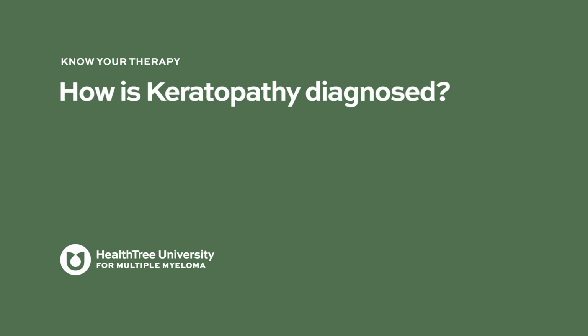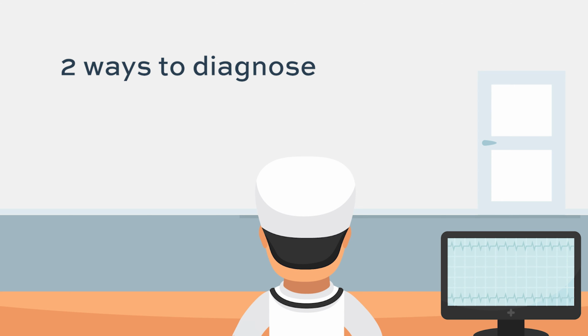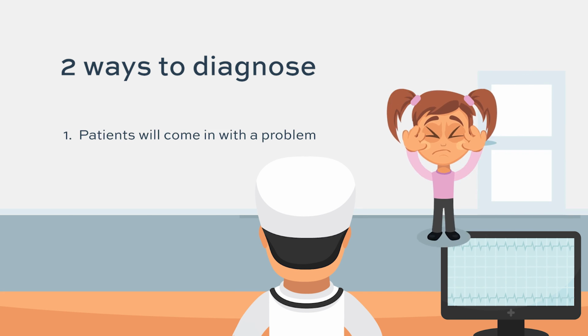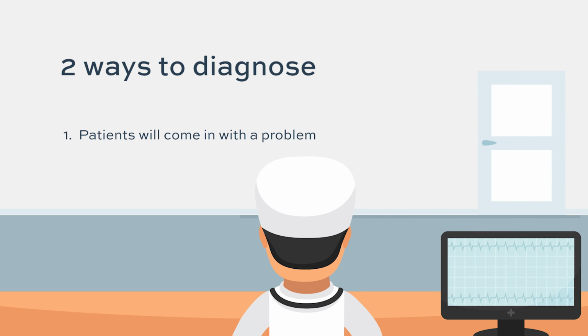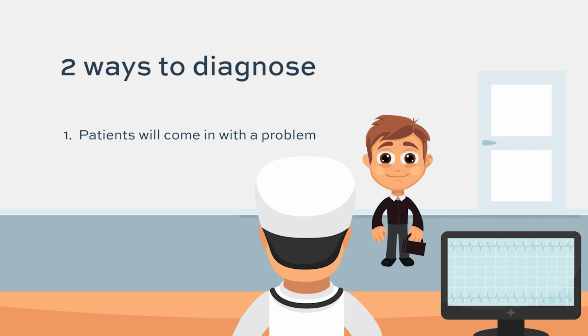How is keratopathy diagnosed? Well, there's 2 different ways in my experience with this drug. One is patients come in and tell you. They come in and they say, boy, my eyes feel a little irritated, or they really will say, I've got some dry eyes when normally I don't. Or sometimes people have absolutely no side effects at all.